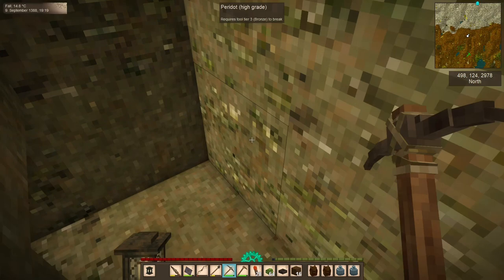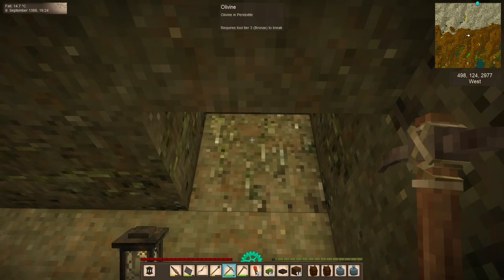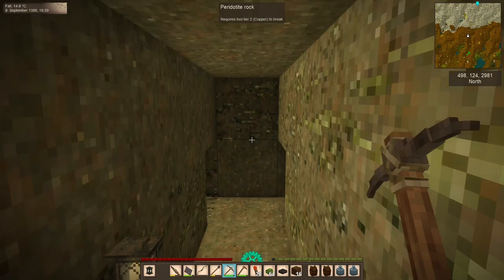What if we break you? Do we get a better one? There we go, we got a medium one. Okay. Well, I'm going to keep mining this out, and we're going to get some peridot, and I want to get at least one sample of peridot itself, just to have a block of it, and we will package this up and head home after I do some more mining and some blasting, probably.